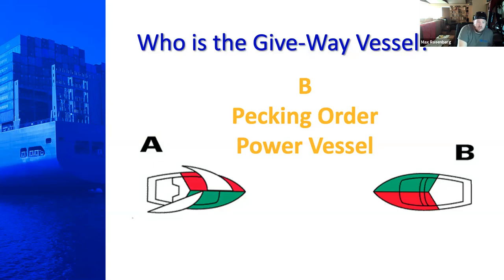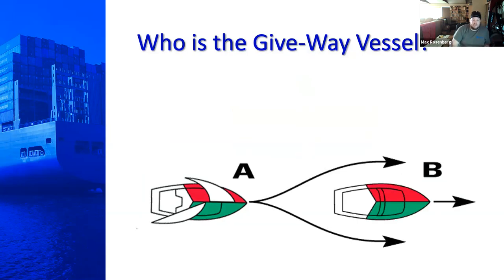One more example is, in this case, we have a sailing vessel that wants to overtake a power vessel. And we'll recall that the overtaking vessel, that'd be vessel A, is always going to be the give-way vessel regardless of vessel type. So vessel priority doesn't come into account here because she is overtaking. So if you want to go faster than the boat in front of you, you need to maneuver out of her way. So vessel A is overtaking and vessel A will be the give-way vessel.